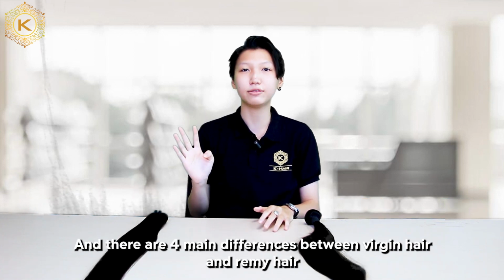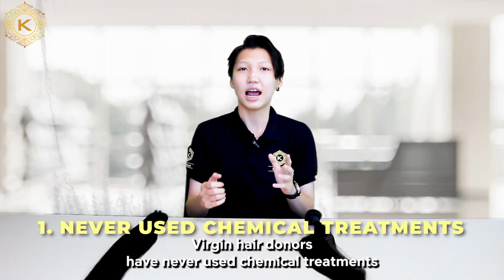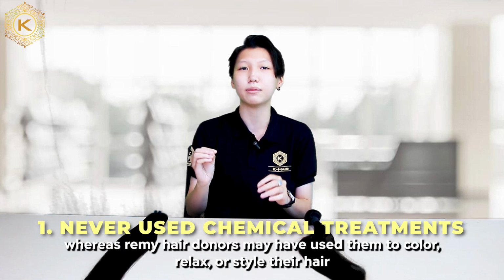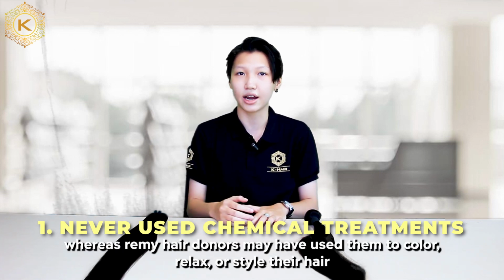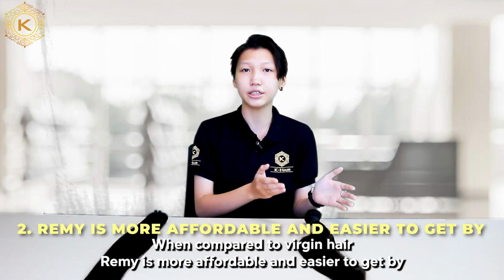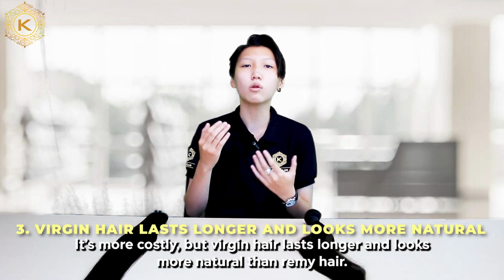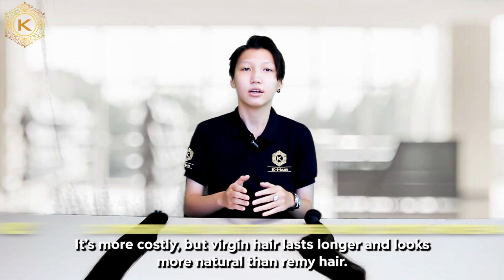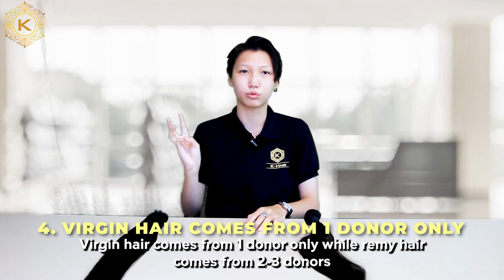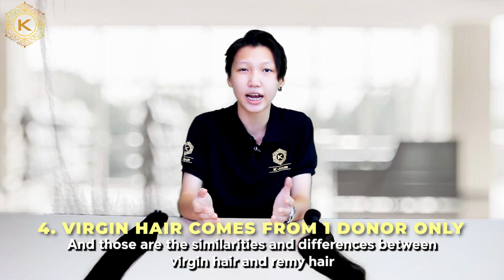And there are 4 main differences between virgin hair and Remy hair. First, virgin hair donors have never used chemical treatments, whereas Remy hair donors may have used them to color, relax or style their hair. When compared to virgin hair, Remy hair is more affordable and easier to buy. It's more costly, but virgin hair lasts longer and looks more natural than Remy hair. Virgin hair comes from 1 donor only, while Remy hair comes from 2 to 3 donors. And those are the similarities and differences between virgin hair and Remy hair.